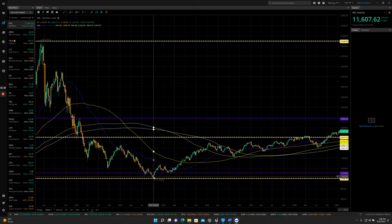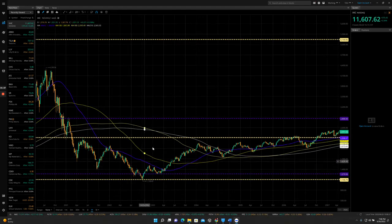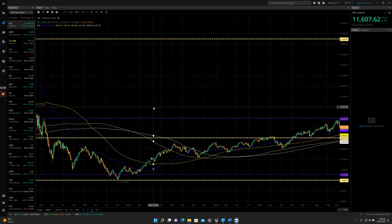Nobody's going to time the bottom. It's going to be very difficult. And even if you did, you're only gaining another 5-10% on your investment, right? So let's be really sure that we're actually going to be seeing a shift here, guys. And this is where moving averages, that's why I like to play these so much. So just keep that in mind.